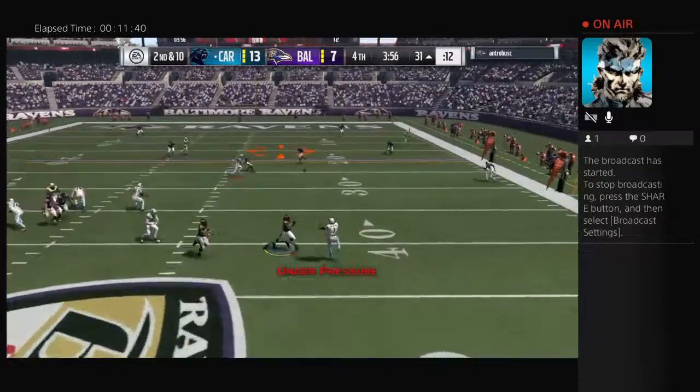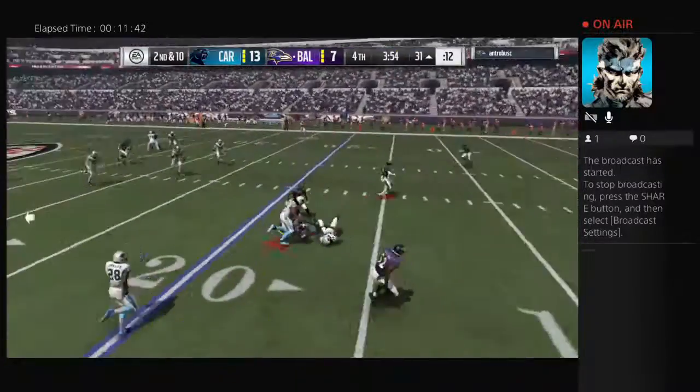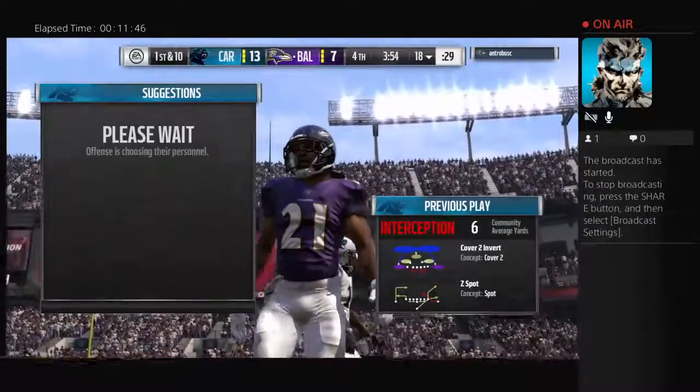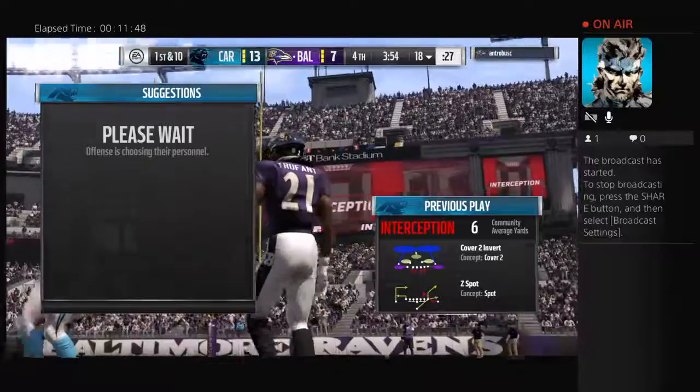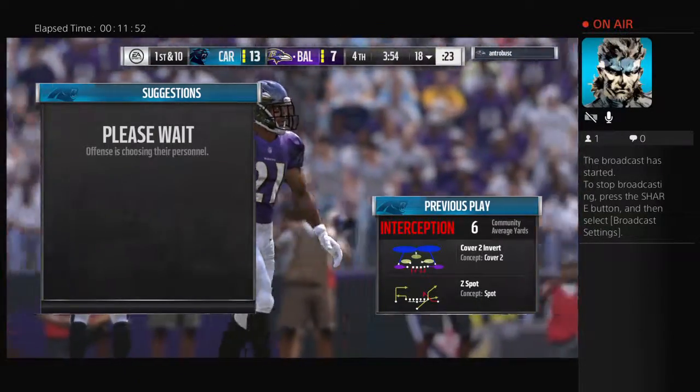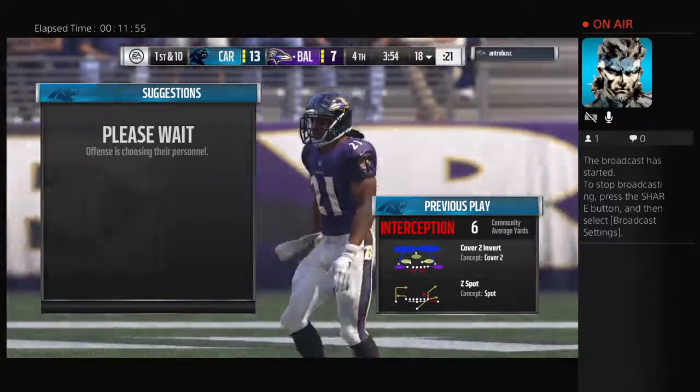Flushed out right. And look at this. They get the turnover they needed. It's intercepted. It's Desmond Trufant. And a big turnover there as his guys will get the football back. The Ravens offense now, they get set and head back onto the field.